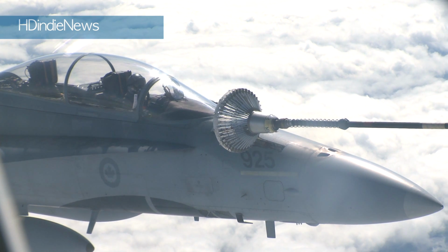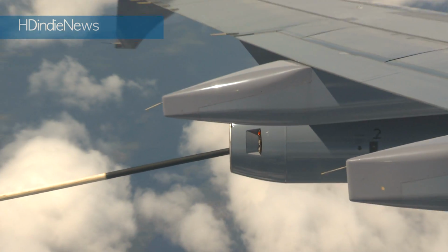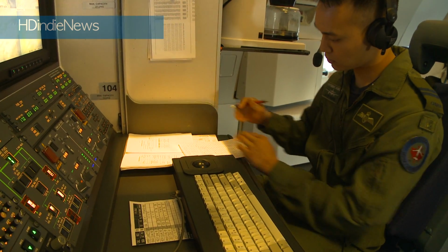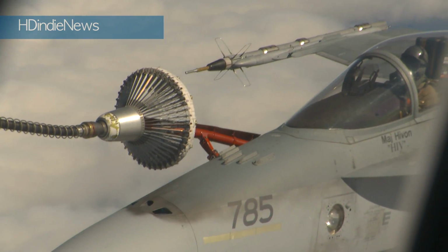And if necessary, we remain out here. If they've used a lot of fuel up, they can come back and get a top up before they return to base. So that's the primary role.